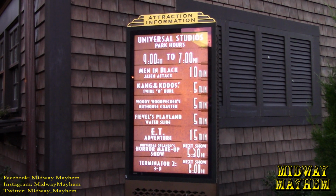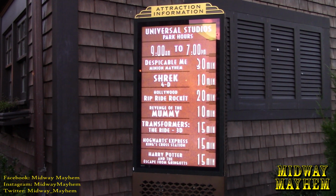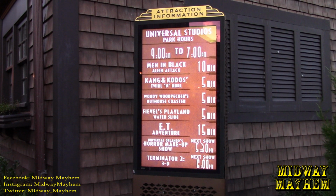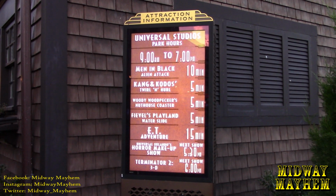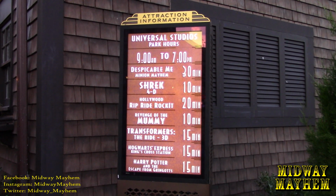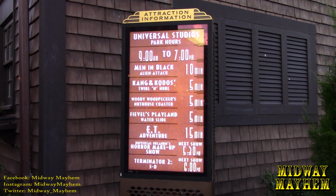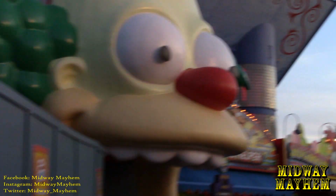Here are today's wait times and park hours. Open until 7 p.m. Most everything is about a 10-minute wait. Minions, though, shows 30 minutes. Let's see, Men in Black 10, E.T. 15 minutes. Shrek 10 minutes. Rocket is 20, Mummy 10, Transformers 15. So yeah, not too bad. The Simpsons ride.